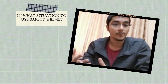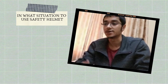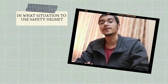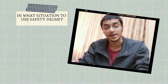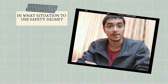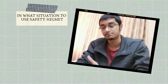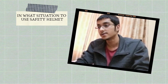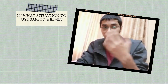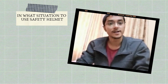When the crew workers are working at a vessel, there is so much loading and unloading both. So there is a risk that something can fall on their head, which can cause big damage and perhaps casualty. So to prevent that, the crew workers wear a helmet, which I just told you about, how it's made.